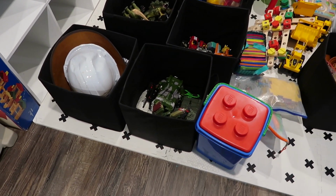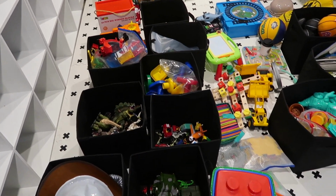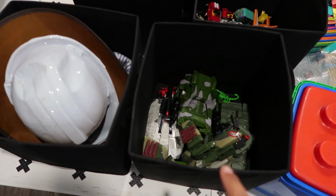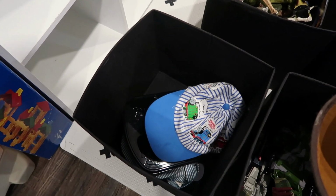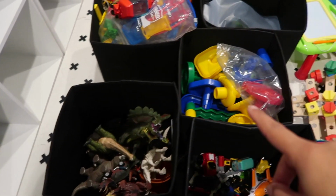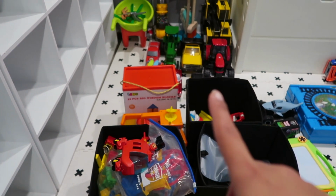As you can see, I just went ahead and pulled everything out of the bins here. So he has a bunch of different categories of things. So like I said, he has like army vehicles, transformer things of Shane's when he was younger. We have some pretend play, so we just have hats. He has a couple, like has a knight set. He has firefighter stuff, train stuff. He has dinosaurs. This is a marble set. He has more Matchbox cars, some Lego kits and sets, blocks.